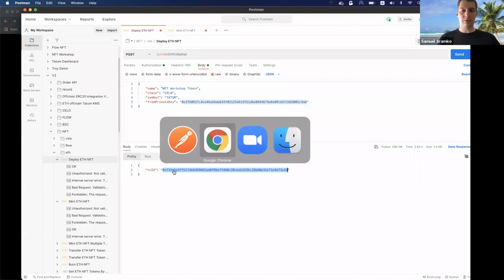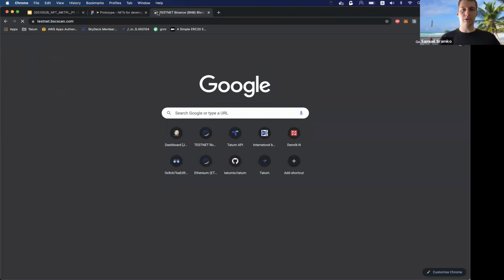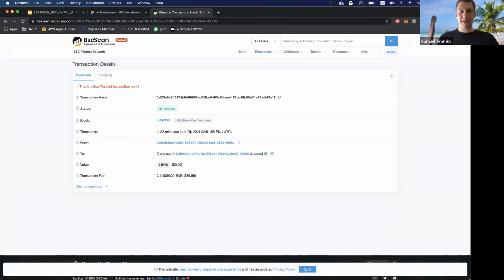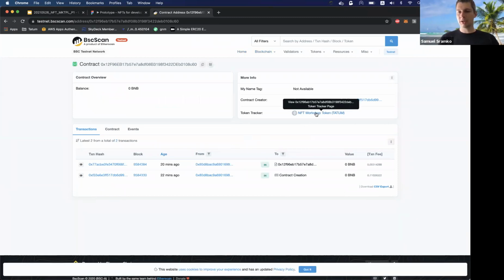So let's take a look at a transaction on the block scan, the BSC scan. I'm using the testnet version because it's free and you don't have to pay for the gas with real BNB. But we can see that I have created the ERC721 contract. The contract name is NFT Workshop.